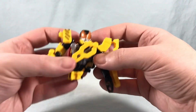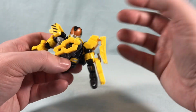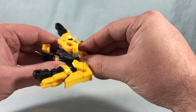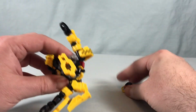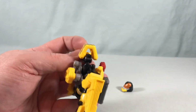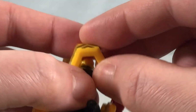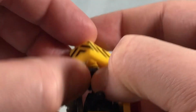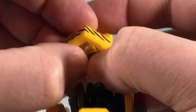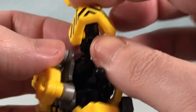Alright, I have the Build Buckle transformed back into the torso, so now we can see the combination with Geats. The first thing we have to do is pop the head off. We're going to take the shoulder pad off, which can be a little difficult because it's really pegged on there. Basically, you have to pull one side off and then pop the other side off. It is a little bit softer, malleable plastic, but it can be tricky.